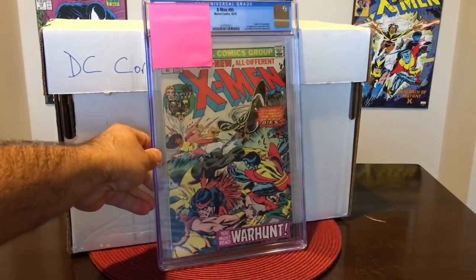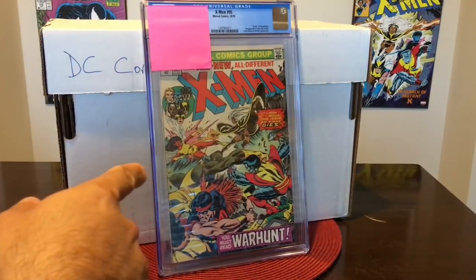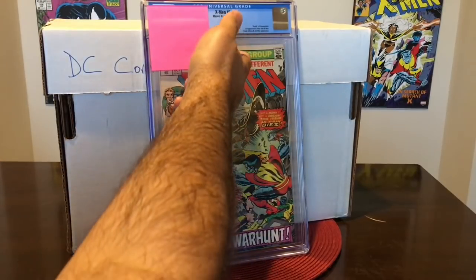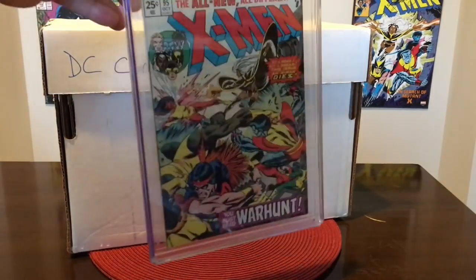This book, there's a little bit of a story behind this. I got this along with a collection. I cleaned and pressed it as best I could. I was actually thinking this was going to be like a 9 to a 9.2. Not so much. Came back as an 8.5. Now that kind of sucks because that doesn't leave really much value here. It's still a desirable book because it's the third appearance of the new team. But, you know, it's whatever. So yeah, there's that book. This one is for sale on IG, as a matter of fact, I think.